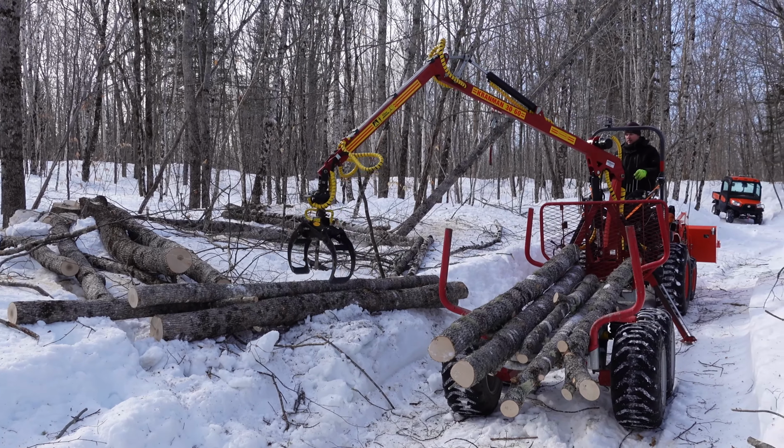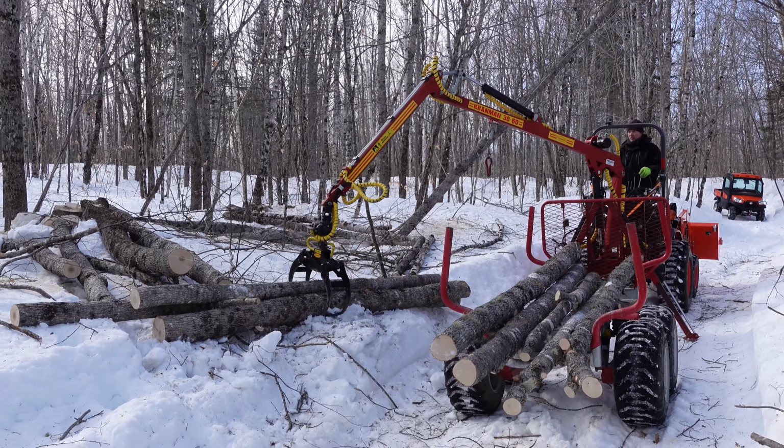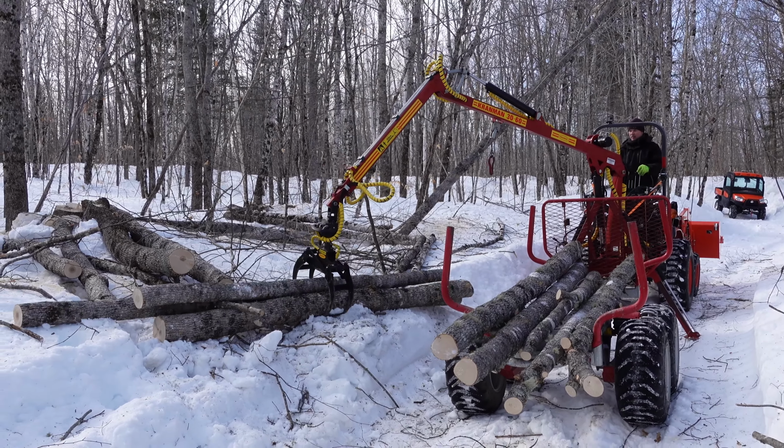Okay, so I've got some ballast on the trailer, so now I can pick up 3-4 logs at a time, whatever I think I can handle. That's a pretty nice grapple load of wood right there.